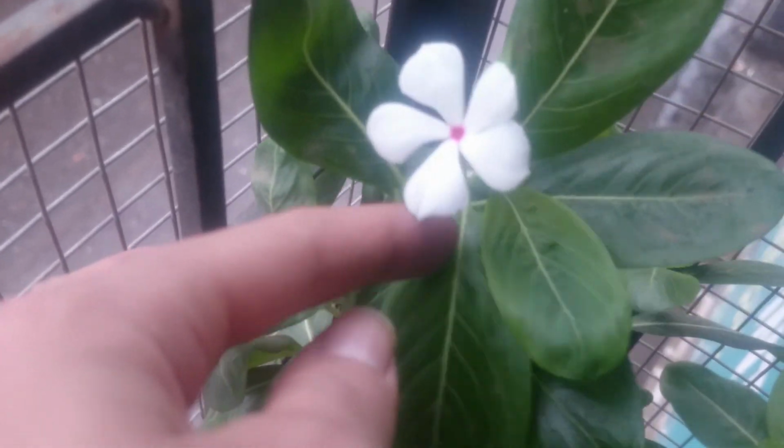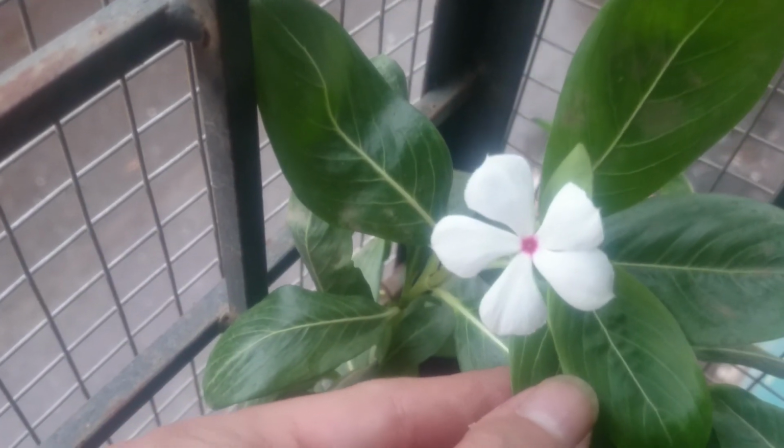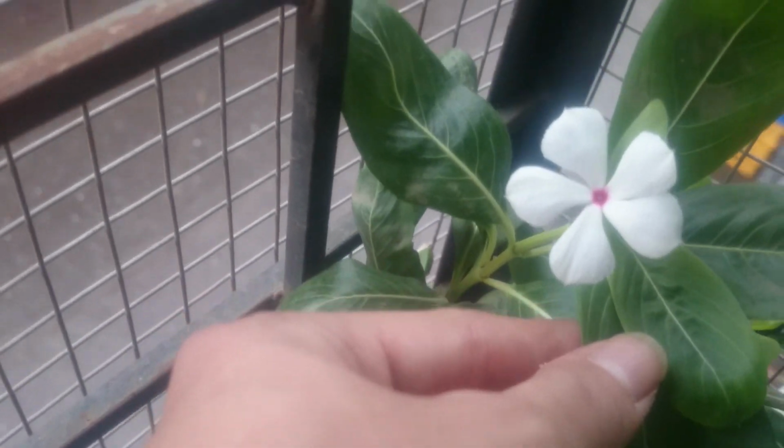So all I did is I chose this corner and I decided to grow it here, and now you see I placed it into this soil an inch deep, okay, and it started growing roots and branches. Now you can see it is this big and it is starting to grow flowers. So this is the white variety of vinca rosea or periwinkle with a pink or red spot in the center, okay.